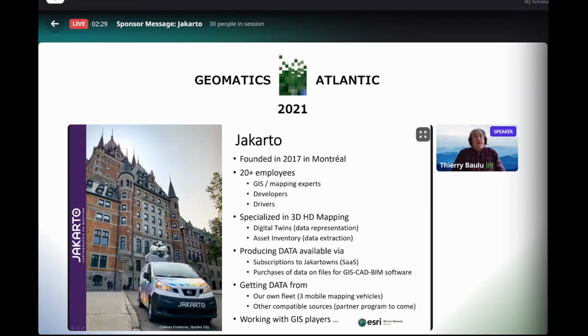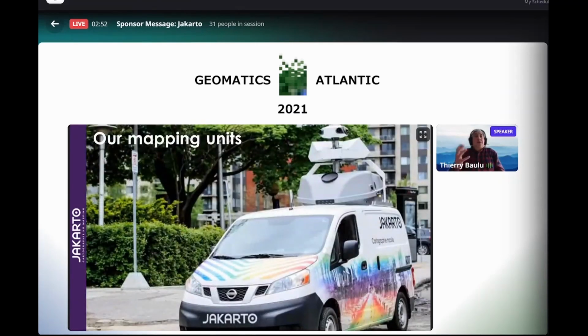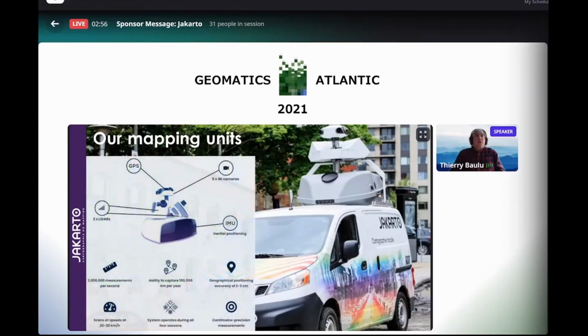Right now, we have 3 mobile mapping vehicles. You see a picture of the mapping vehicle on the left, and we're working on a program where we try to incorporate data from partners if they meet certain standards, so they can leverage our ART, which is our geoprocessing platform. Our mapping unit is made up of 2 LiDAR units, 5 4K cameras, and a GPS inertial positioning unit, the central brain that integrates all those data together and positions it on the surface of the Earth at an accuracy of 2-3 centimeters.